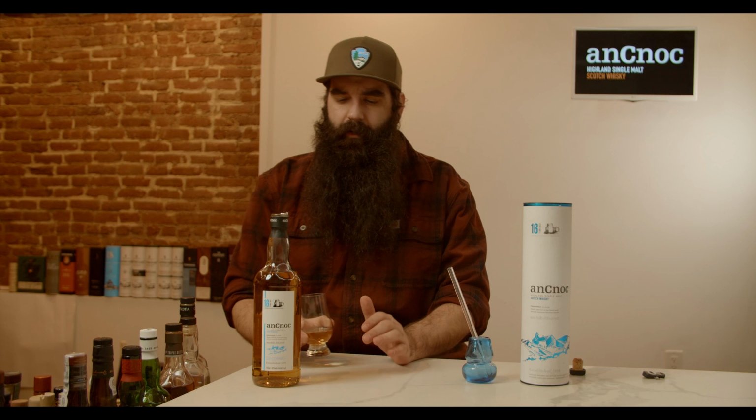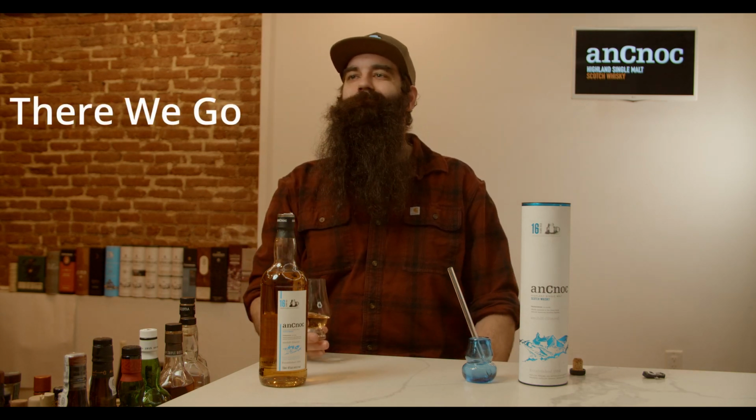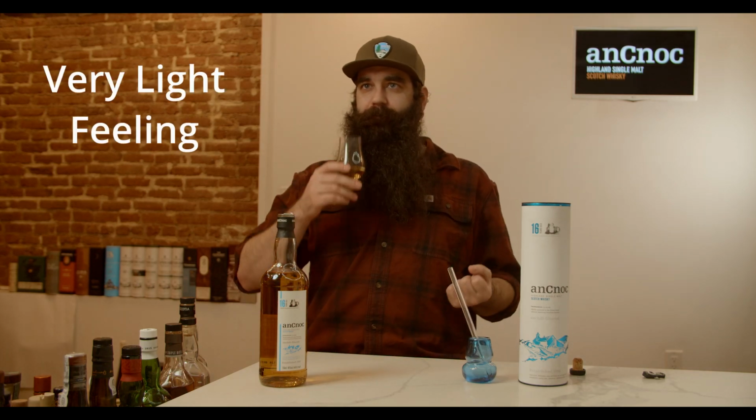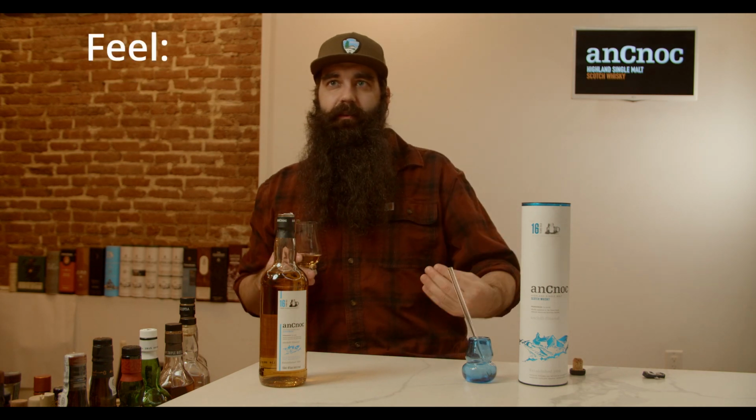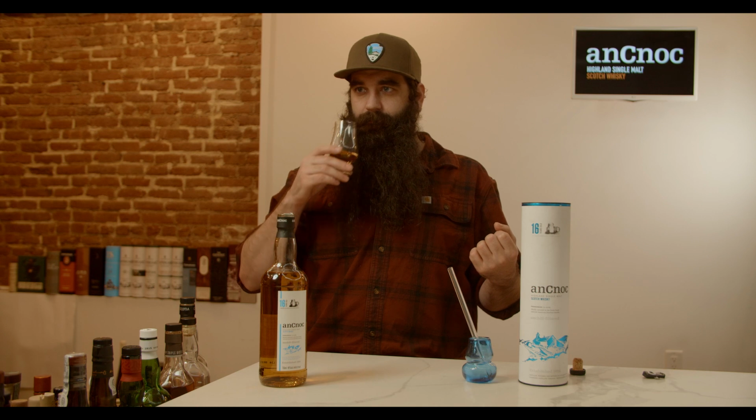Really beautiful color. For no color added, it's got 16 years in the barrel, and you can tell. Very light feeling in the mouth. I feel a light burn, nothing really crazy, nothing off-putting. I love that malt taste. I love just in that first couple sips of a whiskey, when I'm trying it that first time, just tasting that malt, tasting the barley that went into it.